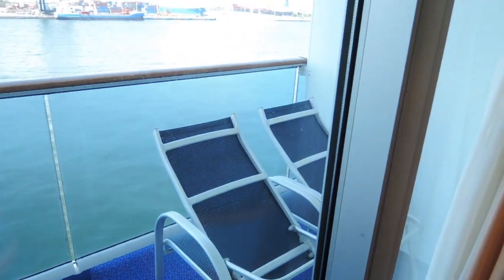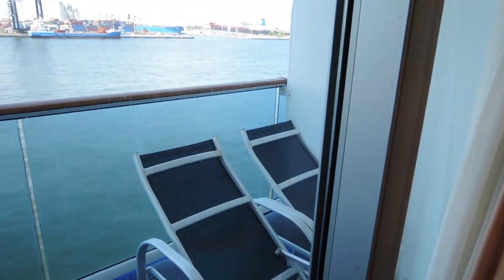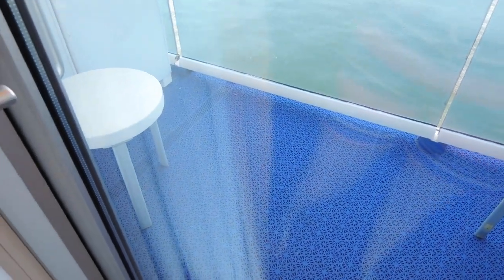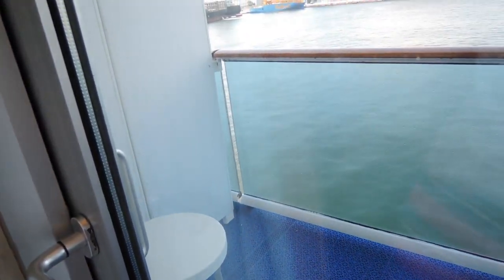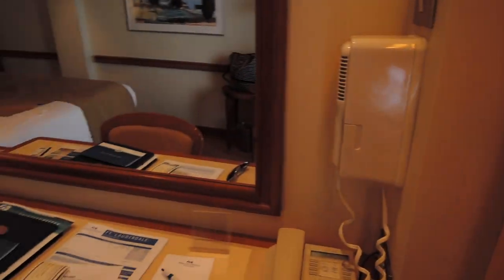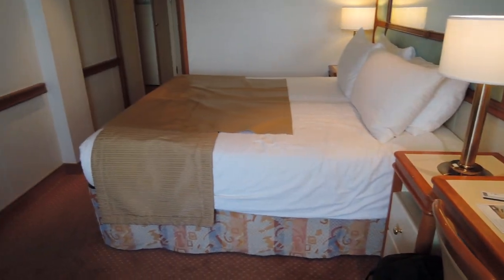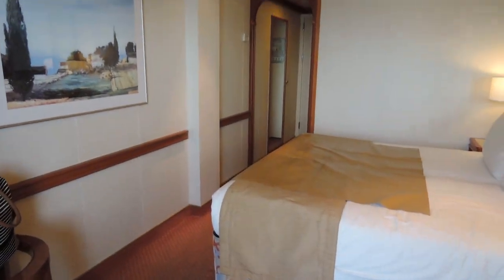And of course we always get a balcony. So this is what the balcony looks like. Pretty decent size actually. So two nice chairs. I'll just flip you around here so you can see a view from this way. So anyway, nice size room.